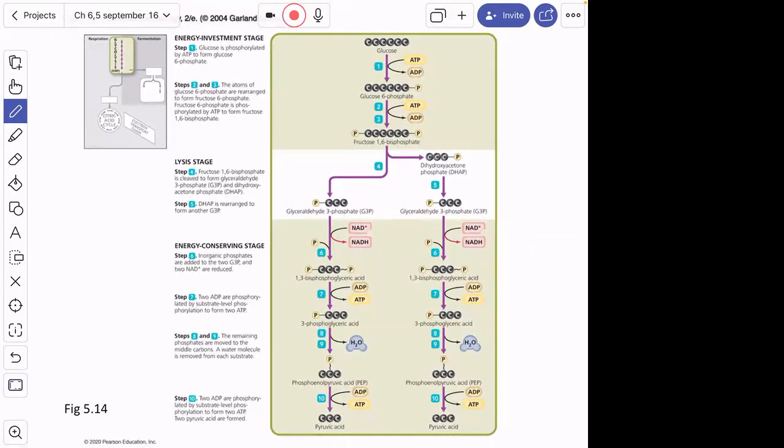This one's kind of nice because it actually draws in the carbons. So you can keep an idea of, well, I'm starting with a 6-carbon compound, and again, I end up with 2 3-carbon compounds. If you happen to have an old edition of your book, the old graphic used to just say, after the splitting step, oh, we have 2 of this, 2 of this, and 2 of this. And they decided to make it more obvious where the split was.